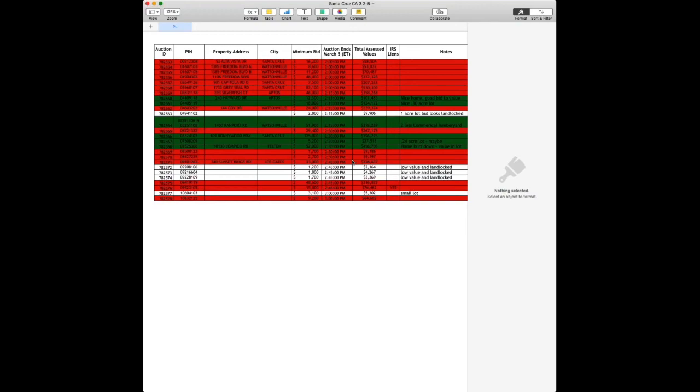But what this allows us to do, without spending a lot of time, is this: if we were preparing to do this auction, we know exactly which properties are available, which ones we're interested in researching, and which ones we're not. So we can go and look at the online list and go through and look at a few of those properties there as well.